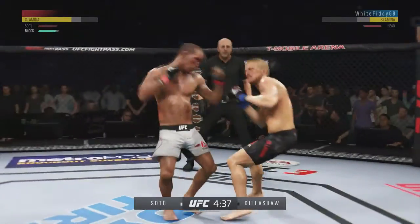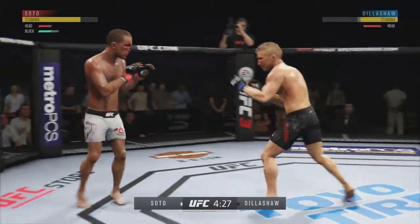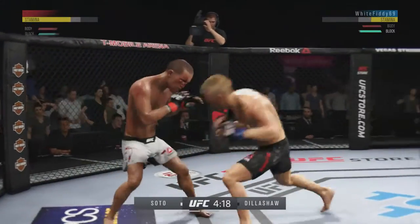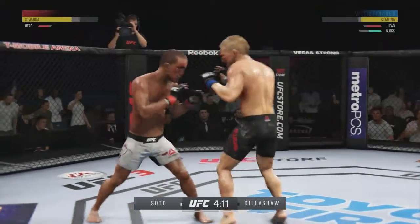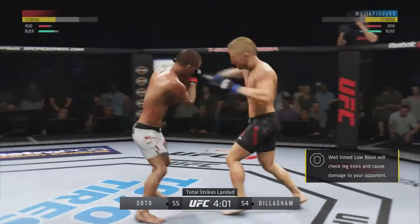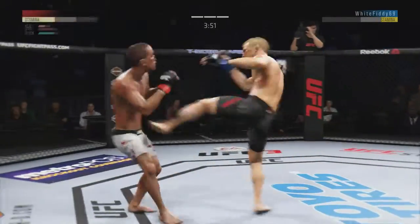Oh, he lands another strike to the body. He just continues to punish his opponent's midsection here in this round. Punches in bunches, and he hasn't really shown any signs of slowing down here tonight. I'm not sure how much more his opponent can take. See the total strikes. Oh, nice punch there by Soto. Oh, vicious knee to the body.